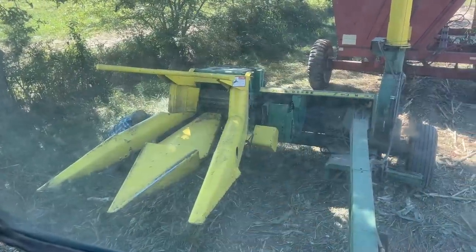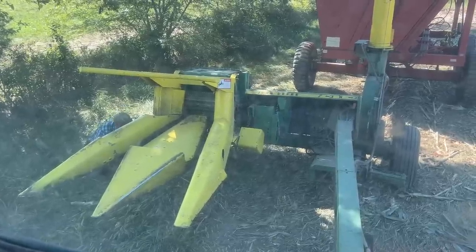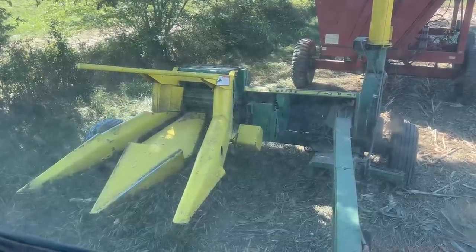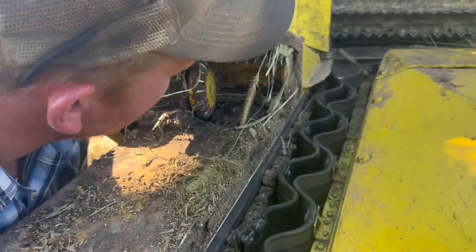So we clogged it up, so we had to unclog it. And he thinks he might have sheared a bolt, I'm not real sure. That gear slipped down, I think.